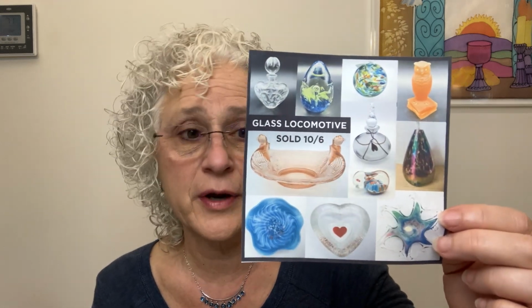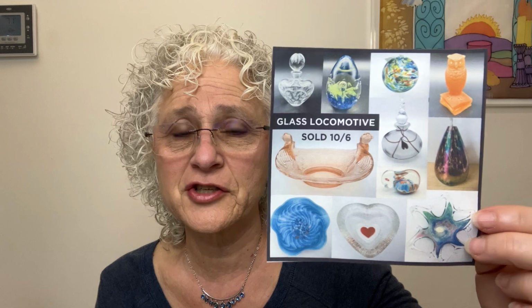My total sales were $120, and after taking out the cost of goods and all of the fees and stuff, my profit was around $59. It was $58.86. So not huge. They were pretty low margin pieces, but it was a really fun show, and I moved some pieces onto their new home, so that's always exciting.